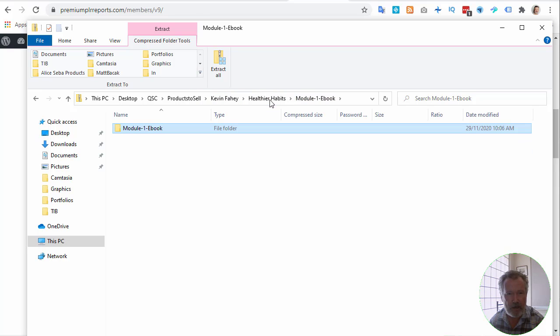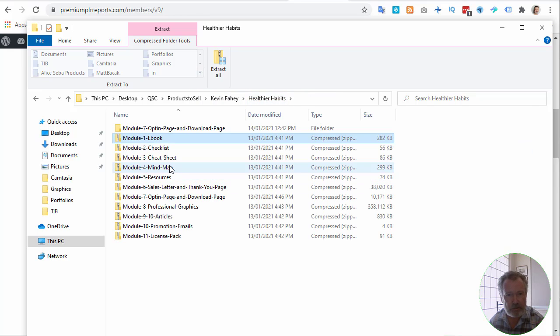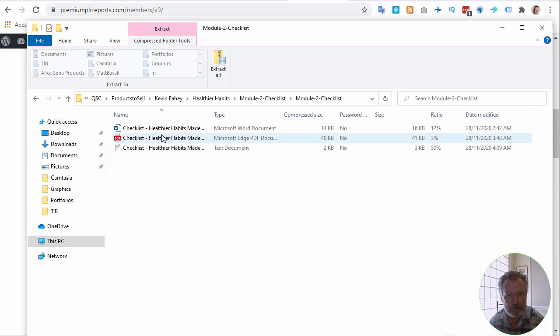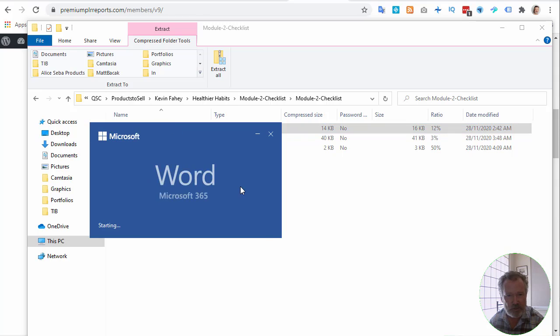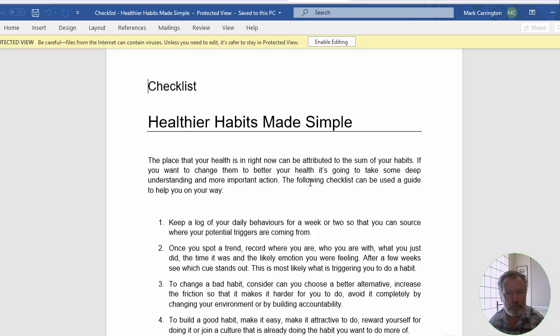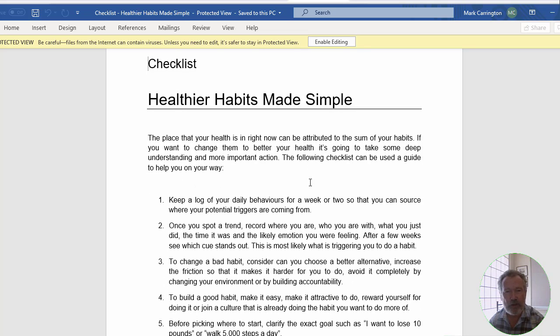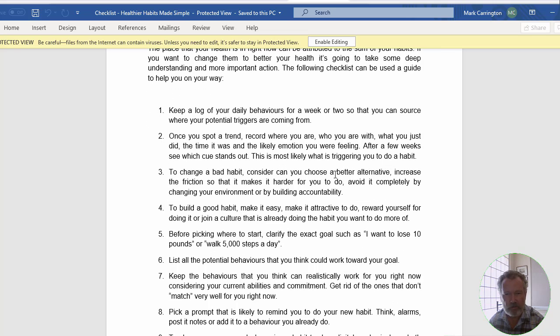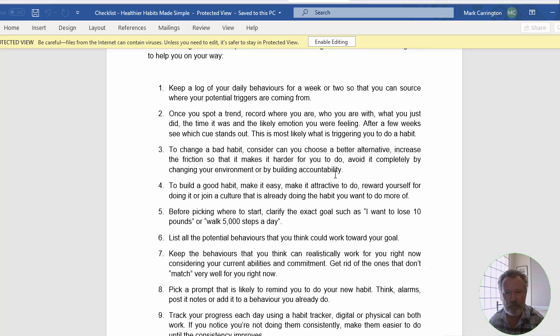I'm going to go back up to the checklist, because Kevin Fahey is a master of checklists, and let's just have a look and see what is in the checklist. And if you want to construct this as an interactive checklist, you'd want to set these out as: have you created a log of daily behaviors? Once you spot a trend, record where you are. Change your habit, consider you choose a better alternative, increase the friction so it makes it harder for you to do.